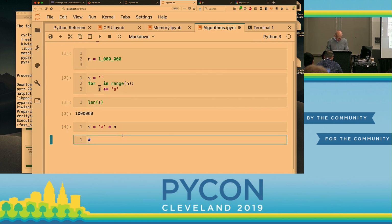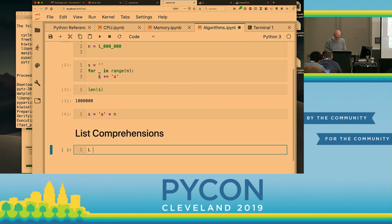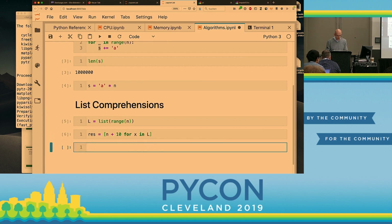So list comprehensions are a bit faster than loops. Not much though. So I have two ways. If I have a list, yeah, make a bigger list. So I can say my result is new list, x plus 10 for x in L. So this would create it.